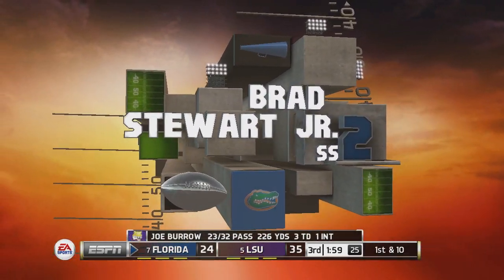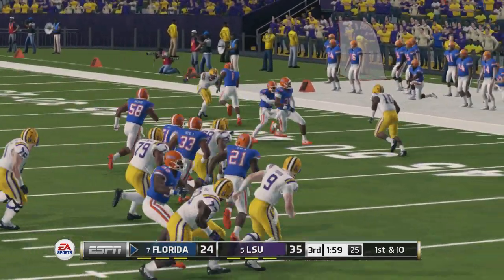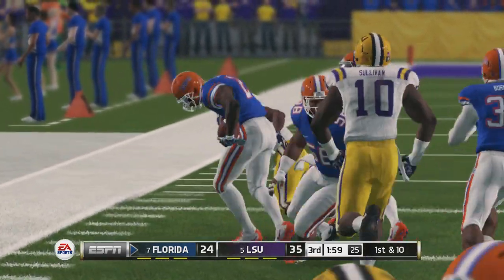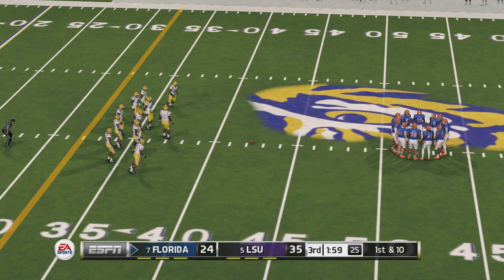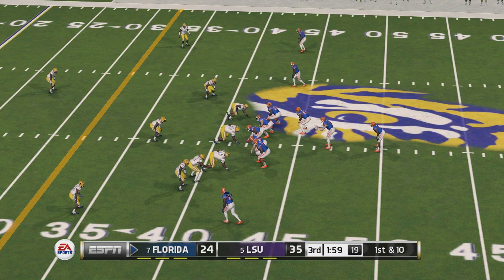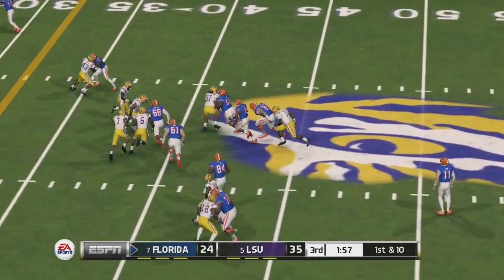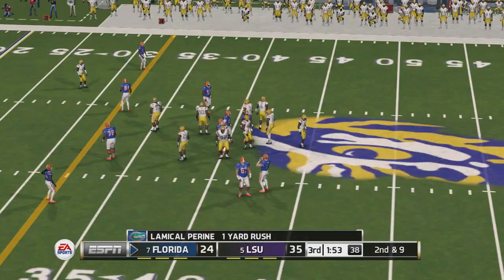A well-timed interception there. Well, they're still down by a couple of scores, but the turnover certainly helps their chances. If they score on this drive, they're right back in the game. From the 42-yard line, first down. Inside handoff, and he tackles him hard at the 41.